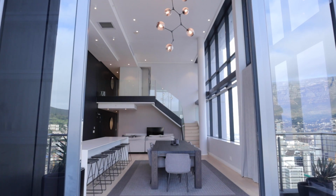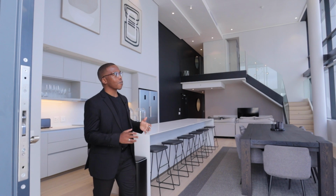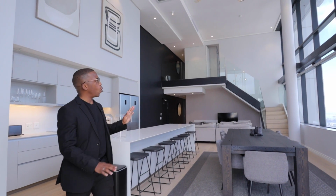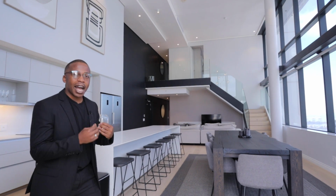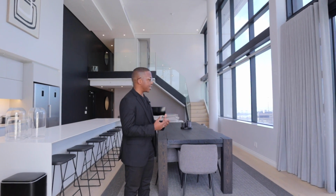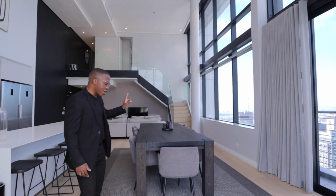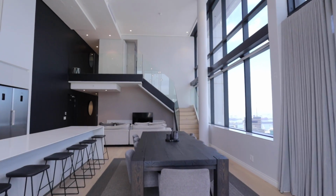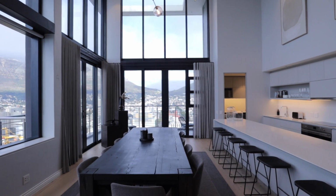But one thing I do love, just bringing everyone back inside, we are on the 34th floor. So when you close all the windows and all the sliding doors, the sound insulation here is perfect. I hope the mic gives you guys the idea in terms of the noise. You feel as though you are in your own oasis. It's so quiet, so tranquil up here. It's a very special place to be as you are this high. Come inside and let me close the sliding doors just to give you that experience of the sound insulation that you get from this high up.